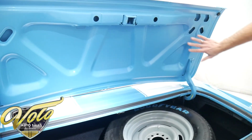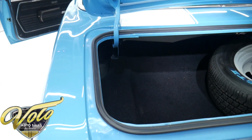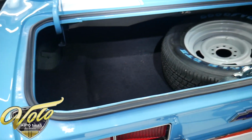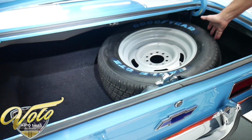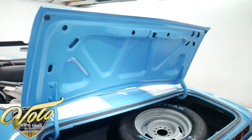And then this is all painted real nice. New weather strip, new trunk latch. So really nice, clean, tidy trunk compartment. Does not have a jack. I would pick up a small scissors jack. They're like $20 at the parts store.